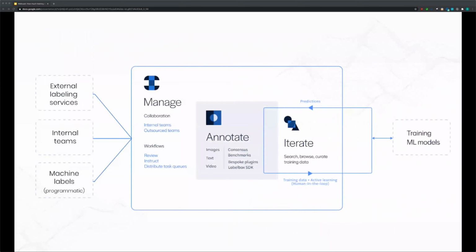And so, yeah, we have seen that model-assisted labeling can be extremely useful in increasing model performance. And it's one of the many levers for improving model performance, and probably the most engineering focused and also performance focused lever. And this is all part of what our training data platform looks like, letting you manage your workforce and workflows, annotate your data, and most importantly, iterate by including your ever improving model in this process.